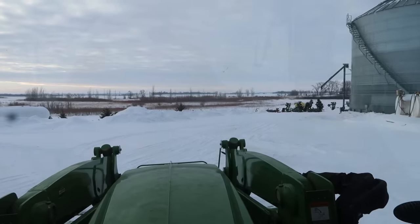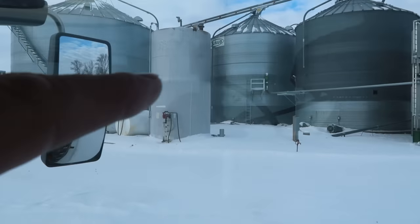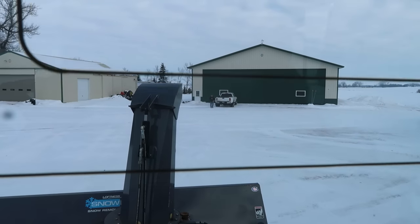I'm a little bit excited for this stuff to melt, and then we can start moving these fuel tanks, pouring concrete, putting a new bin in right there. I don't mind the snow around right now for snowmobiling purposes, but I am pretty pumped to get that new bin started. Dad's actually home from down south right now, so he's gonna be around all week to help us haul.